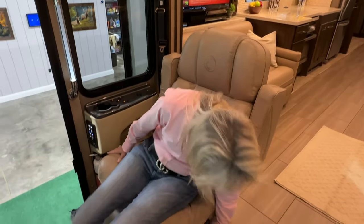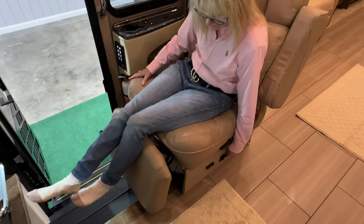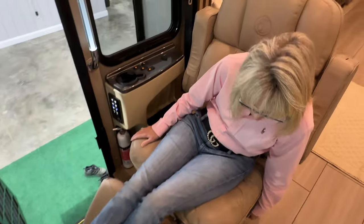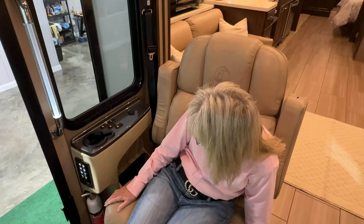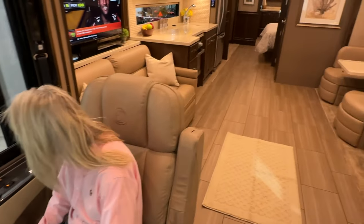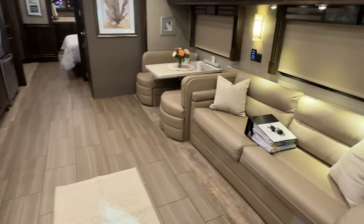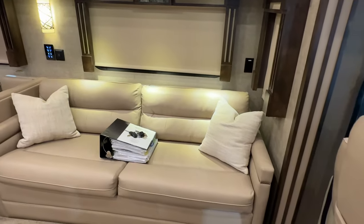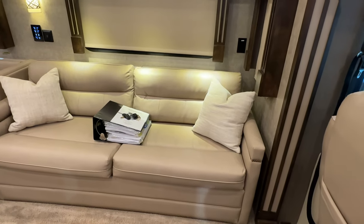Yeah, absolutely. Gotta have that. Makes it a lot nicer when you turn it on. And you got plug-ins on that side. It's even got a 110 back there too. Cup holder. All right. Here we've got a sofa that's got a pull-out bed air mattress in it.